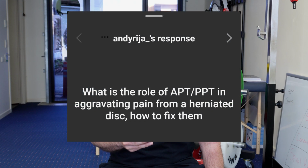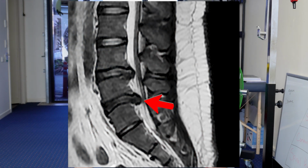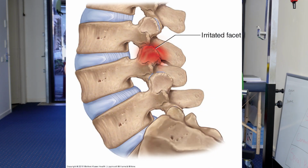Question from Andy Ria. What is the role of APT, PPT, so I take it you mean anterior pelvic tilt, posterior pelvic tilt, in aggravating pain from a herniating disc, and how to fix them? So if you've got a herniated disc, anterior pelvic tilt, i.e. tipping forward, going into extension, isn't going to be a problem for the disc. It could be a problem for facet joints and your muscles, especially for the facet joints if you've lost significant amounts of disc height because of that herniated disc, because as you go into extension, your facet joints are going to clack together and become irritated.